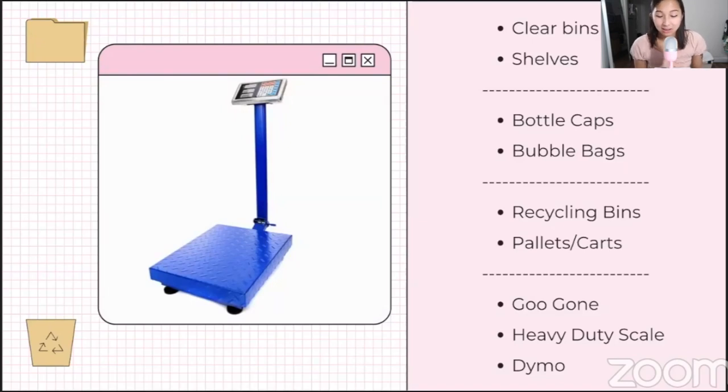I don't know about you guys, but I had that happen to me. I can't even count in my head because it just happened so many times. But this scale, it's really, really nice because you just place the box on and it's right there. You don't have to bend down, you don't have to lift it over and over again.